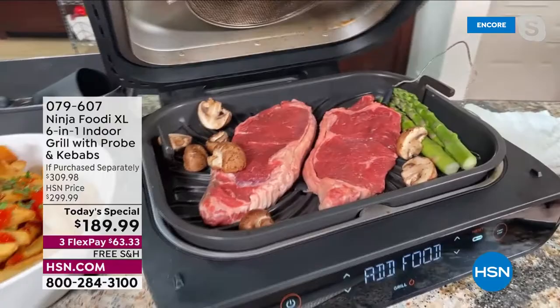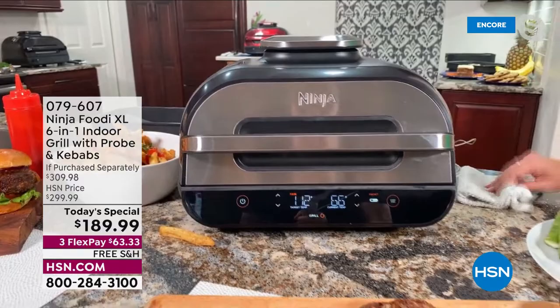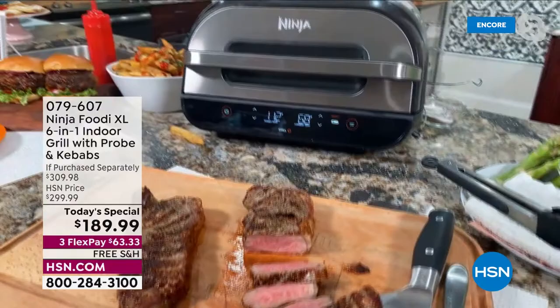You can see the two different temperatures here. So this is the probe at work. Our target temperature for a medium rare steak is 112 degrees. The steaks are currently at 66 degrees. Once this brings it up to temperature, I'll know that it's done and it will go do-do-do, and I'll know that dinner is ready. So I love that it takes the guesswork out, especially for things like chicken and pork. Steaks are a little bit more forgiving because if it's a little more rare than you want, you can always just cook it a little longer. But chicken and pork and fish are sometimes a little bit more difficult to grill. And so this takes that guesswork out of grilling our meats.